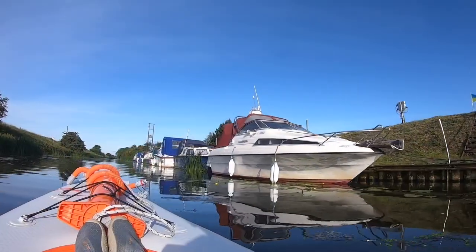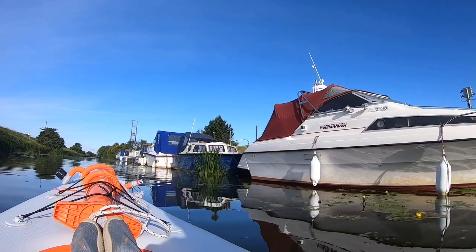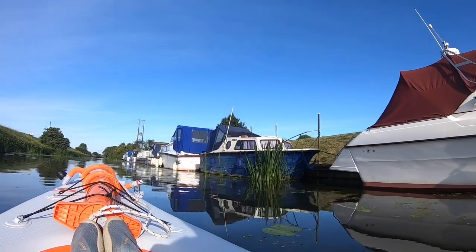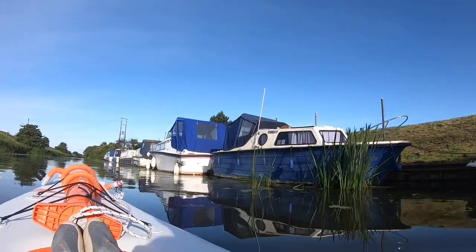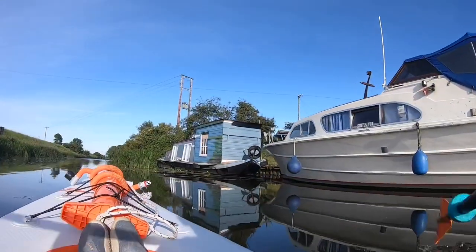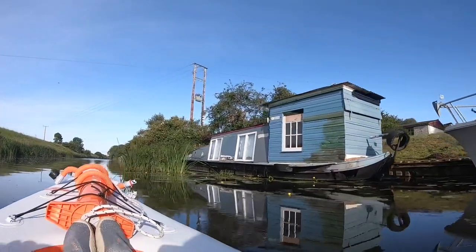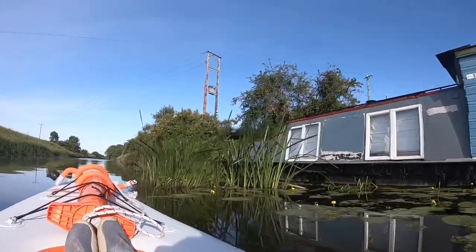Yeah, see, that's a nice little cruiser. Something like that, I think, has always appealed to me. Not too big. Just nice, that, as a weekender. This one here looks like, I don't know what that is, it looks like it's got a shed on it. Is that double glazed or single glazed shed?